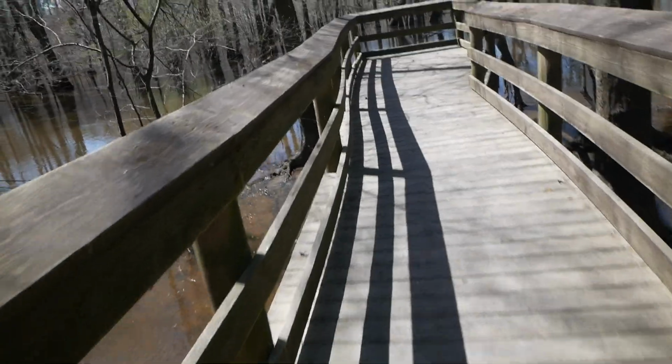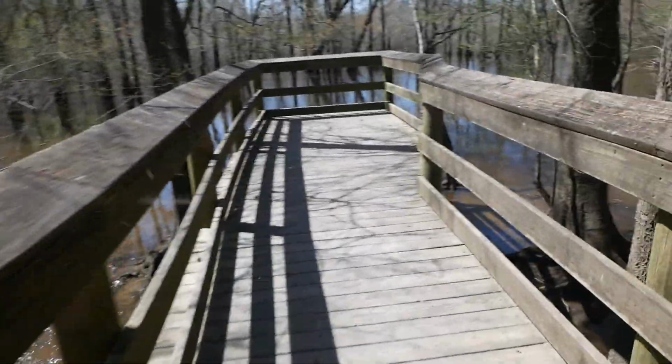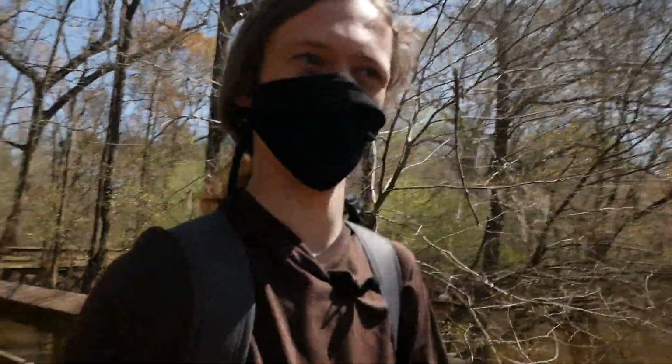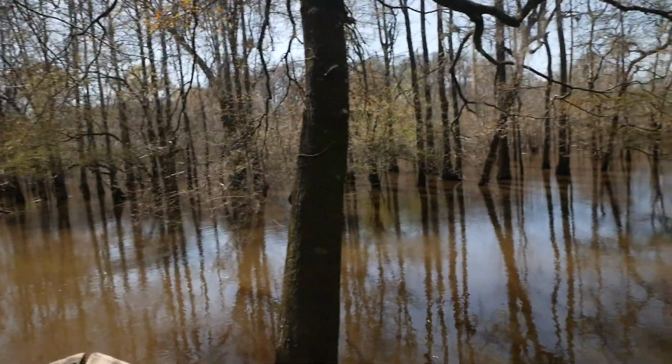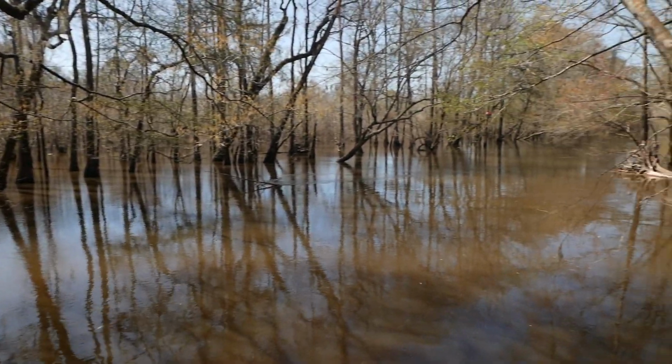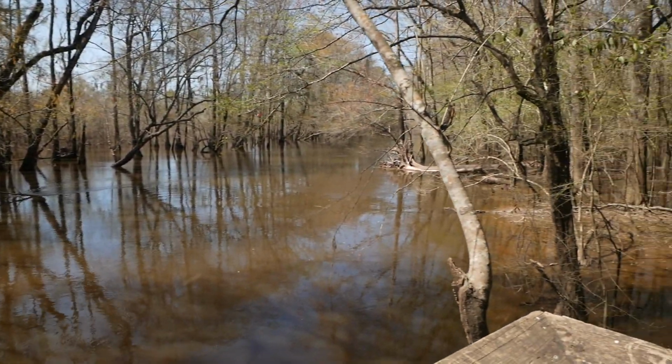One second. This little walkway they have here is really nice though. By the way, this mask was a good choice. I don't think I could recommend that enough now, going to swamps. Okay. It's actually really cool. Yeah, this is really pretty actually.